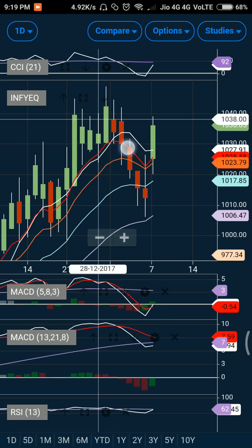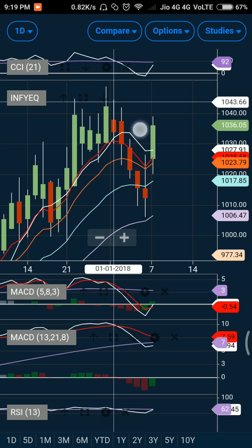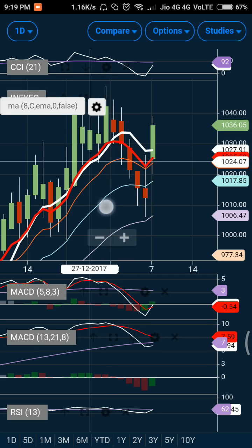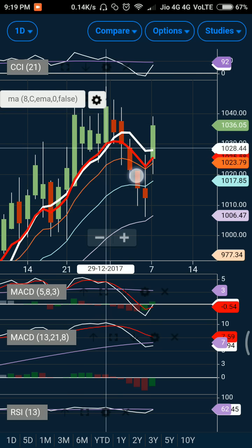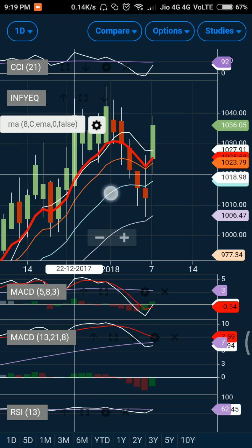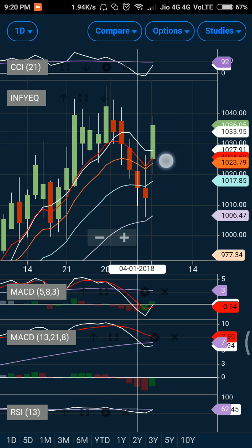Next day it opened gap down, came up, tested the particular support, and also closed in a positive zone. On the next day you can see the stock did try to break above the level on the high side and finally came back, but at that time the stock had already got a good move, and it was trying to hold on to that move. But here the things are different.